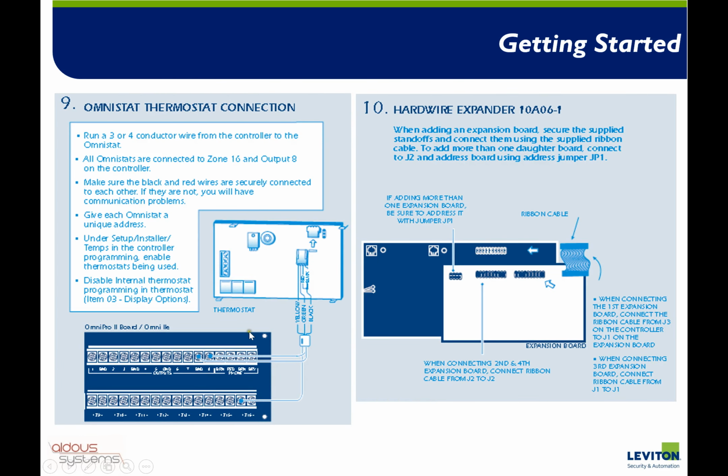Thermostats. So you can have up to 64 thermostats on an Omni Pro. So again, can handle fairly large systems. The LTE and the 2E only support 4 thermostats. The thermostats, we have a whole range of thermostats from wireless to wired. This is showing the wired ones, and they actually take one zone 16, and output 8. So you lose an output and you lose a zone.